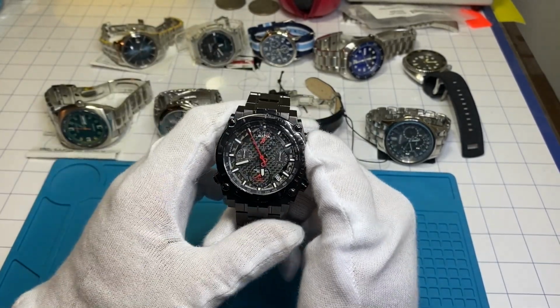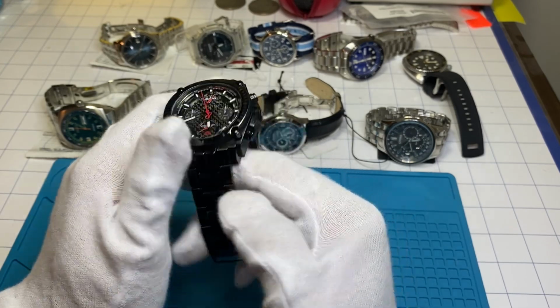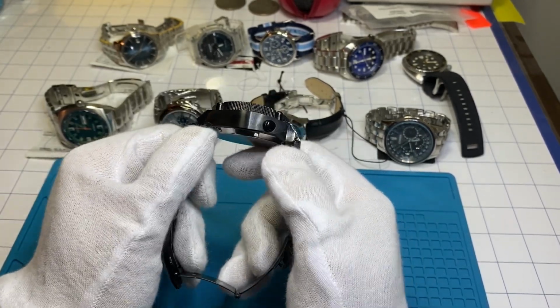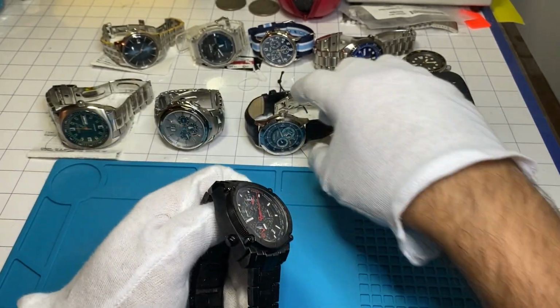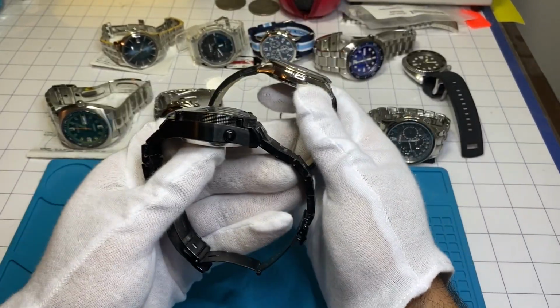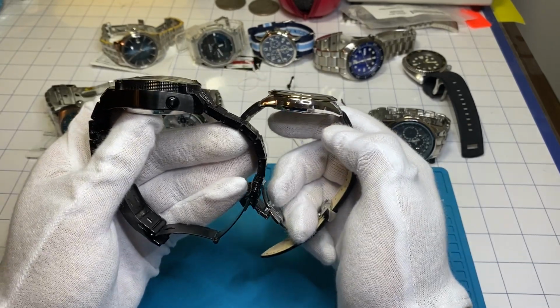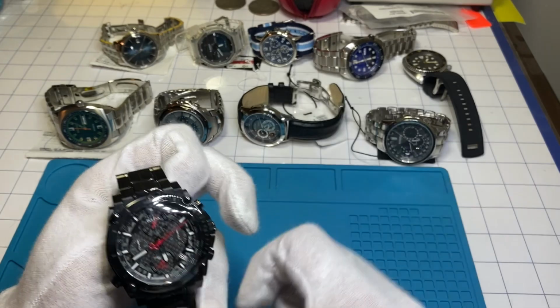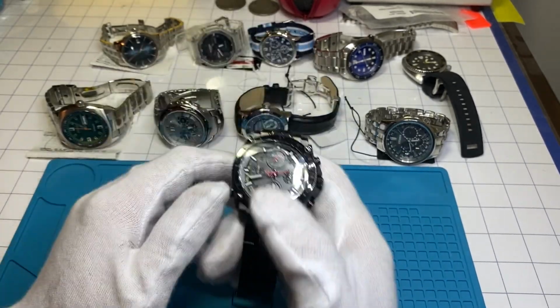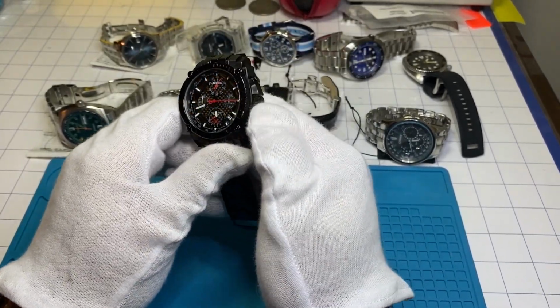The Bulova Precisionist. Chunky watch, very chunky. I mean, look at that. Let's compare it to the other Bulova. Yeah, it's chunky. It's big, heavy. This thing's like a brick on your wrist. I've even thought about using it for self-defense at times. It's heavy.